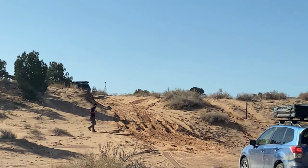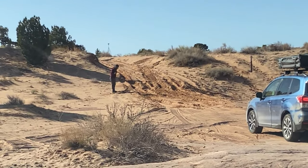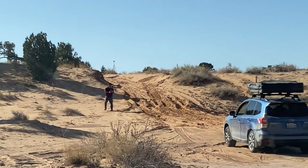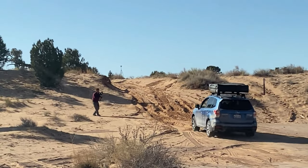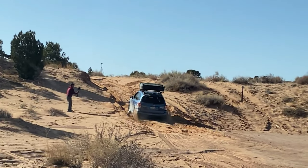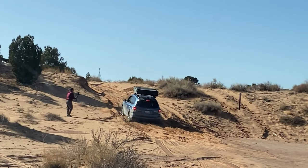Okay, everyone else, if you just use more momentum, you should make it up just fine. All you have to do is just get up that ramp. Maintain throttle. Too slow. Back up. True. Back up. You'll need to go a little faster. How about sound?